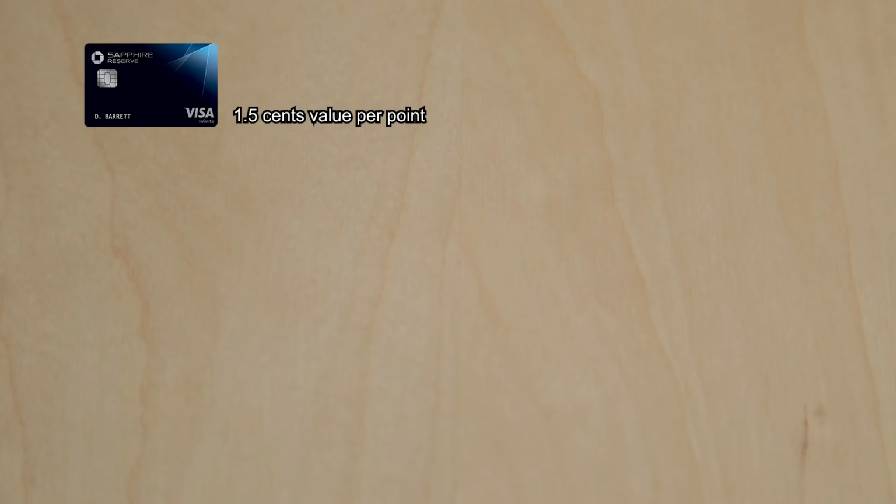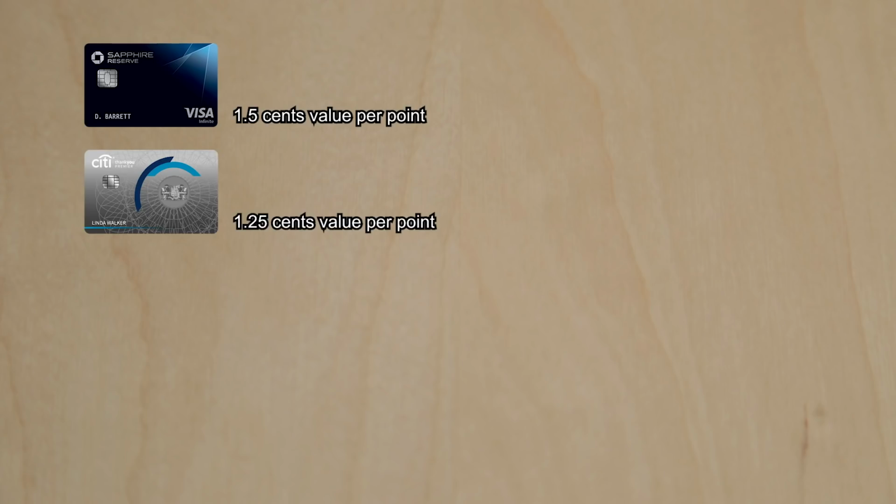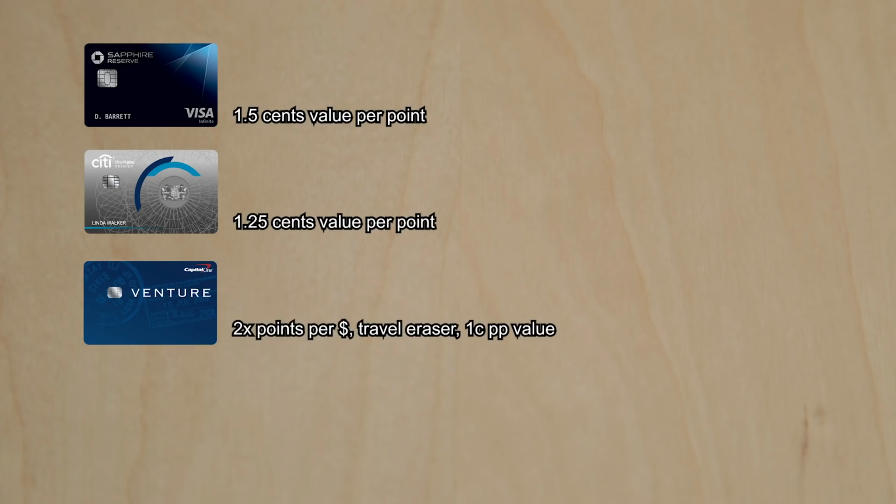So you've got the Chase Sapphire Reserve, it's 1.5 cents per point through the travel portal. Citi Premier, it's 1.25 cents per point. Capital One Venture, this earns 2 points per dollar on all spending, and it acts as a travel eraser. So you can basically use the points to erase travel purchases at 1 cent per point. So you can actually shop on the airline's website and then erase the purchase afterwards.